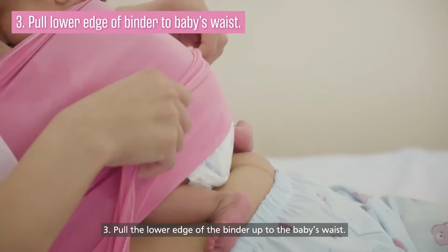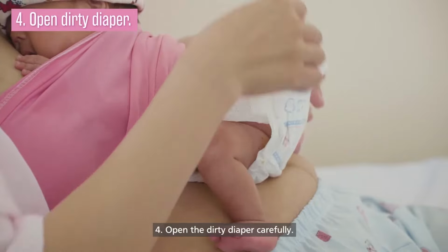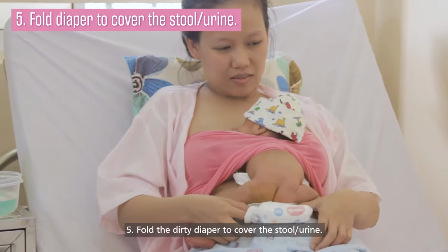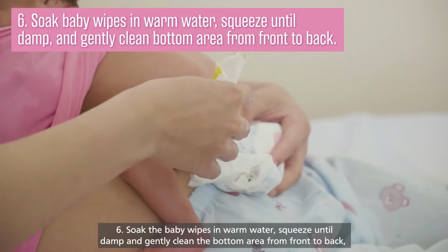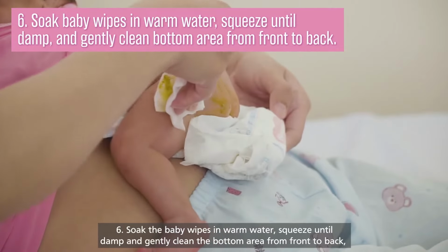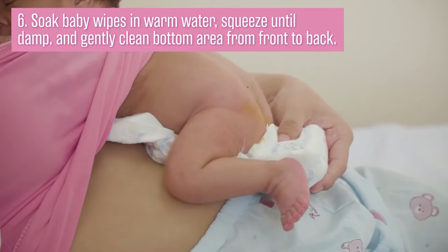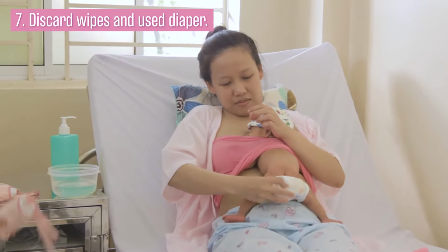3. Pull the lower edge of the binder up to the baby's waist. 4. Open the dirty diaper carefully. 5. Fold the dirty diaper to cover the stool or urine. 6. Soak the baby wipes in warm water, squeeze until damp, and gently clean the bottom area from front to back, changing wipes until the baby's bottom is clean. 7. Discard the wipes with a used diaper.